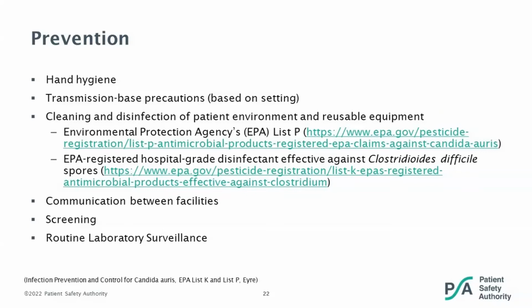We also want to try to contain the spread within a facility or a unit of newly identified patient contacts, so we would want to screen them. And then last, routine laboratory surveillance in a facility that has a new case identified. Prospective surveillance should be used to identify other cases. And then we should be speciating it for any Candida specimens, regardless of where they come from, for at least 1 month until there's no evidence of transmission.